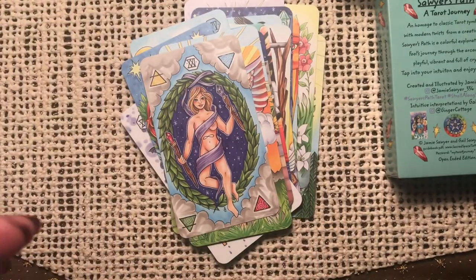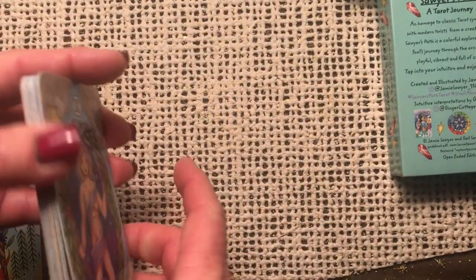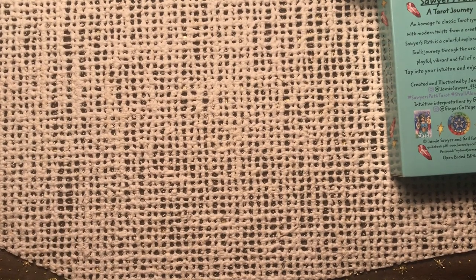Okay, moving along, I'm going to arrange these by suit, as I normally do, so I'll be back in just a minute.